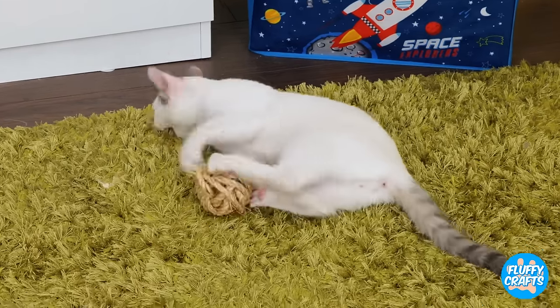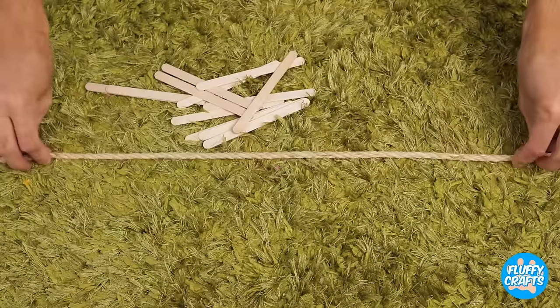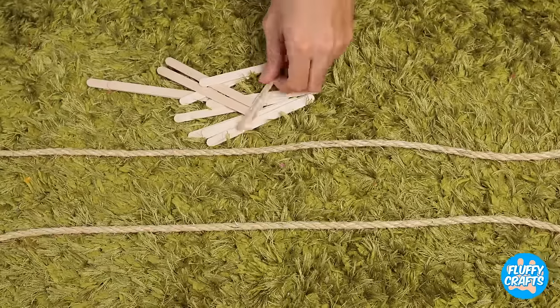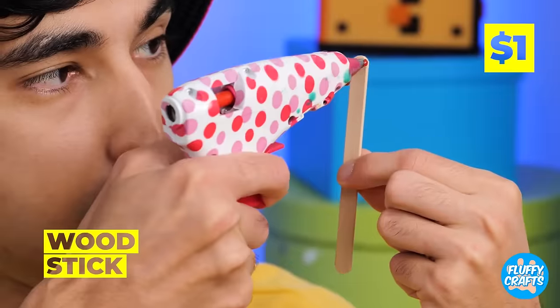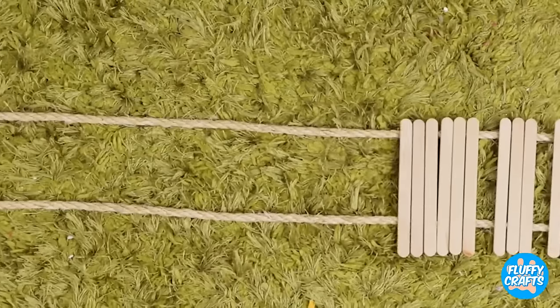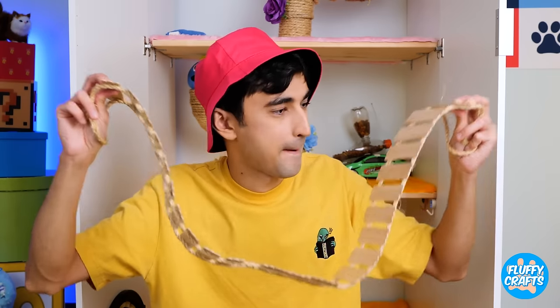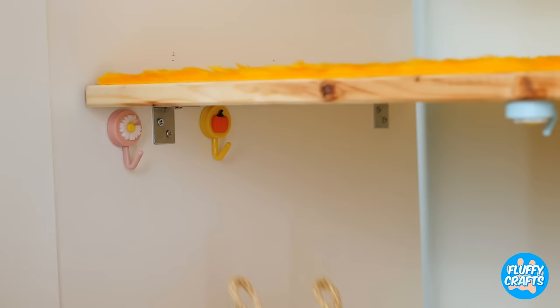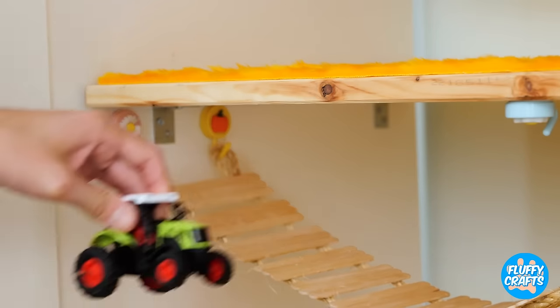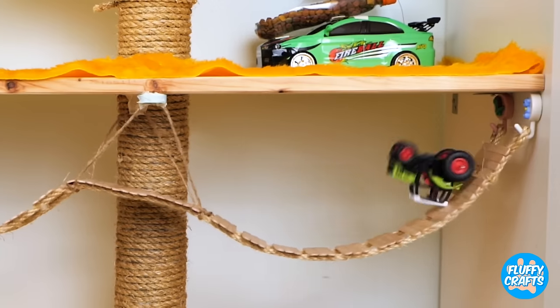Of course, cats are also partial to balls of yarn. So, lay down some yarn, hot glue some sticks, and lay them down like a bridge. Hook it up. Let's test it out. Now that's what I call sturdy.